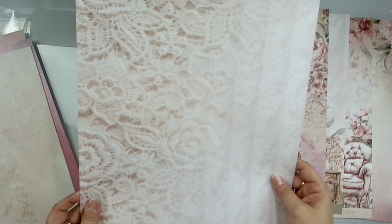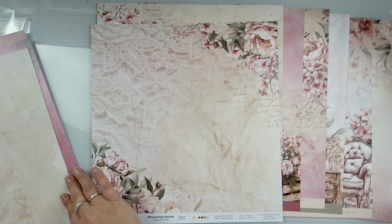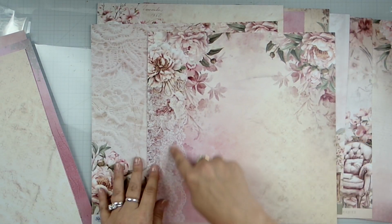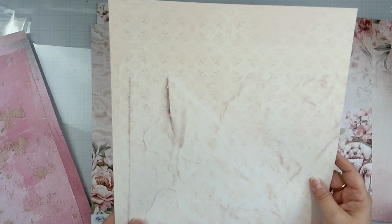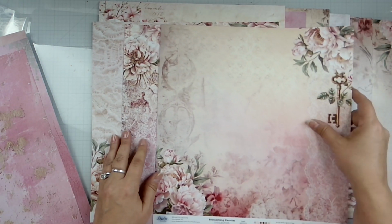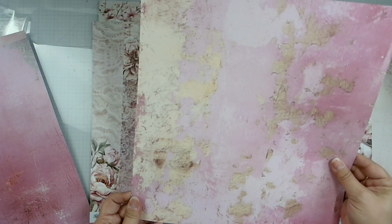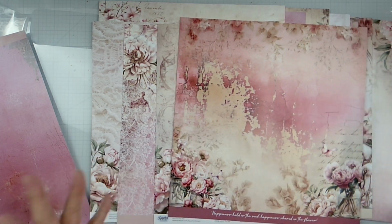And then another photorealistic lace. Then you get the flowers with the lace. So beautiful. Oh, look at that. You like cut that out. This looks like wallpaper. Look, it's coming off like old wallpaper. Beautiful. Look at that, just in the key. This looks like the pink paint is chipping off, revealing that peachy color behind. Gorge.